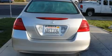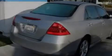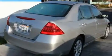wheel, a double wishbone independent front suspension, alloy wheels, an anti-lock braking system, a keyless entry system, and this vehicle has fewer than 36,000 miles on the odometer.